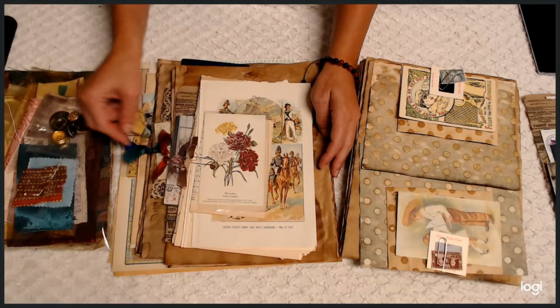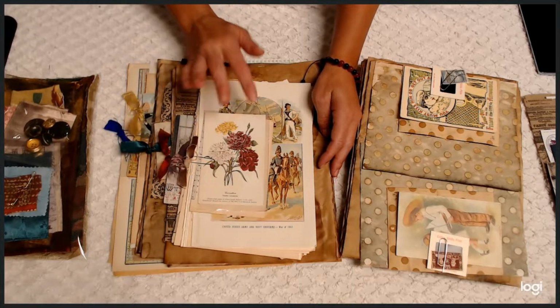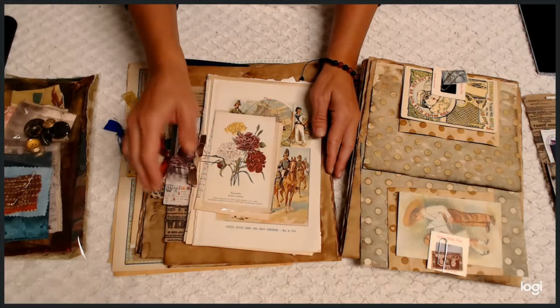For those who know and have been following, I've been away with my friend. I have a girlfriend that I haven't seen in over 20 years, and we got to spend at least 4 days together just to catch up for a long lost time kind of thing.